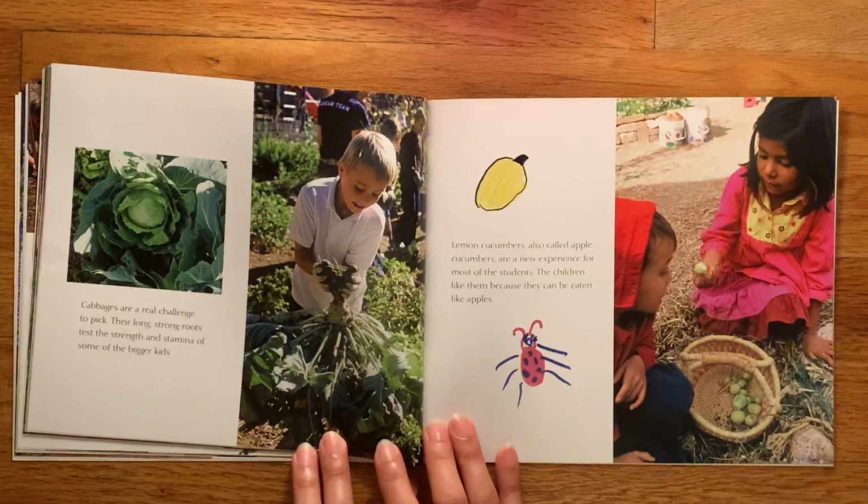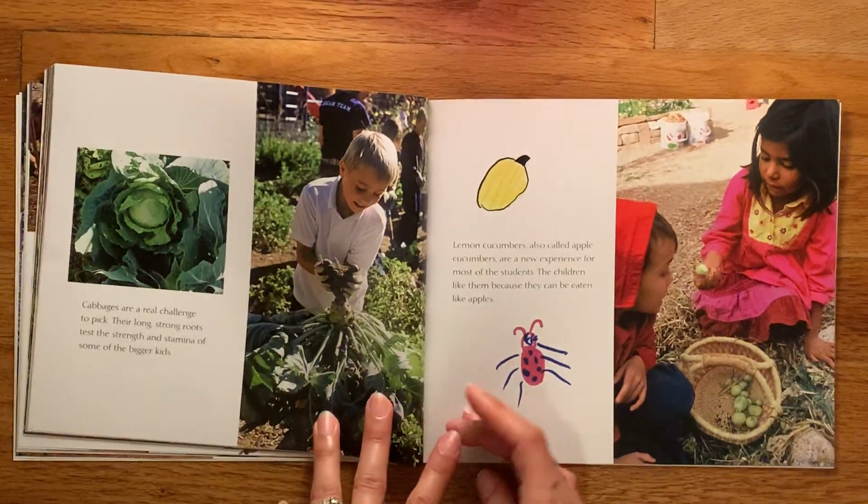Cabbages are a real challenge to pick. Their long, strong roots test the strength and stamina of some of the bigger kids. Lemon cucumbers, also called apple cucumbers, are a new experience for most of the students. The children like them because they can be eaten like apples.